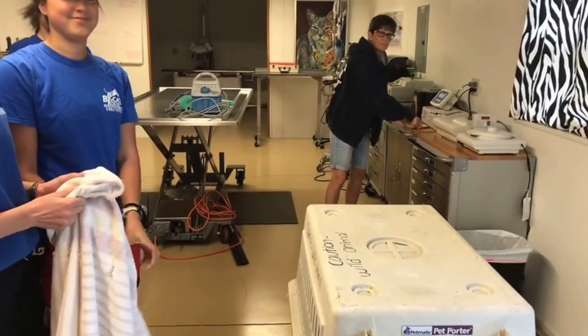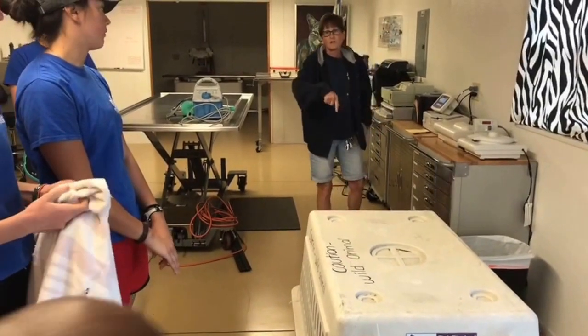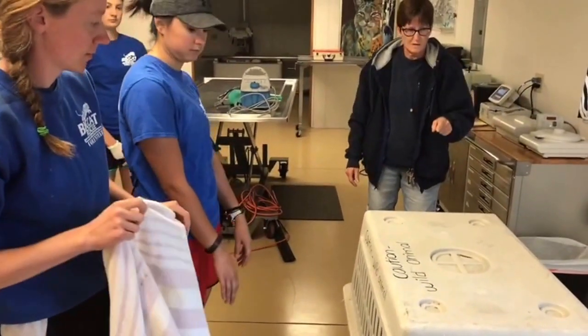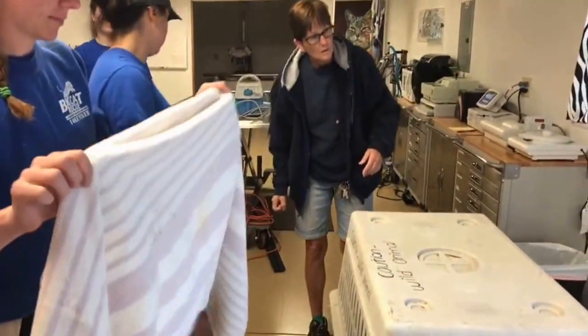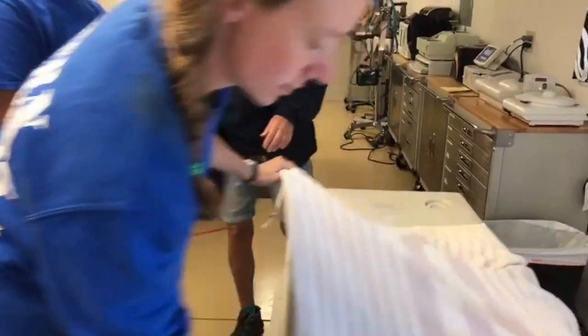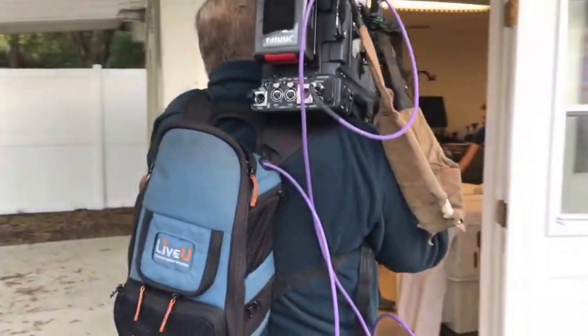Do you have weights on the carriers to know? We'll weigh the carriers after the fact. Okay, let's go ahead and give him a second. Okay, put that back across the door so you can carry it.